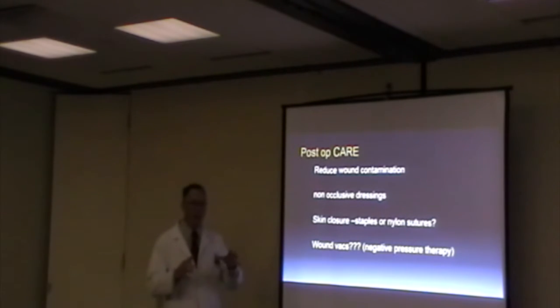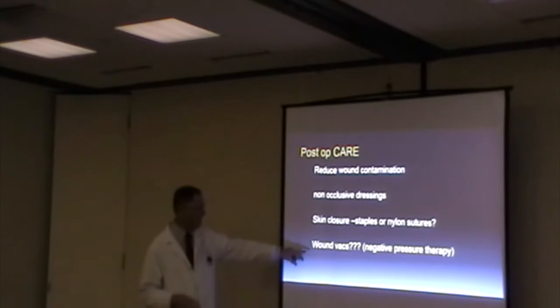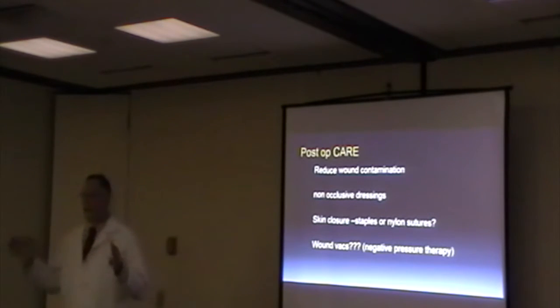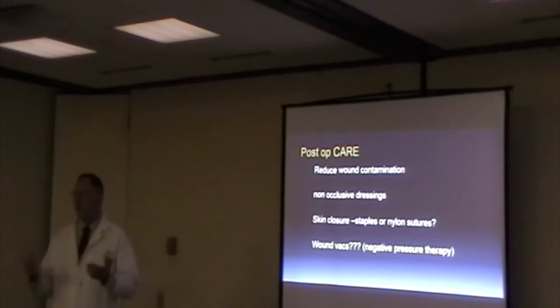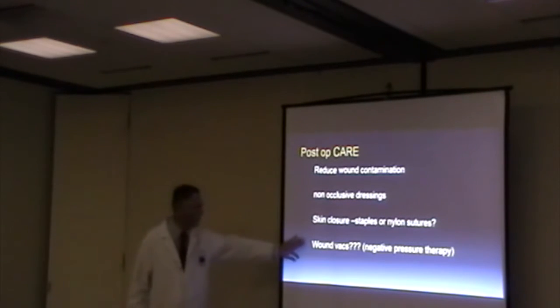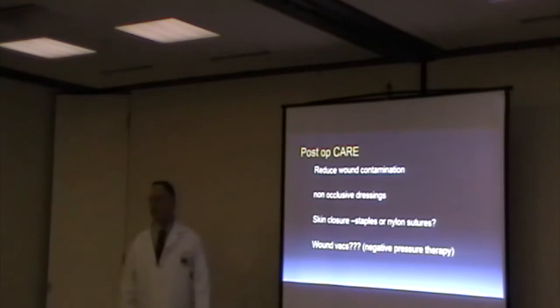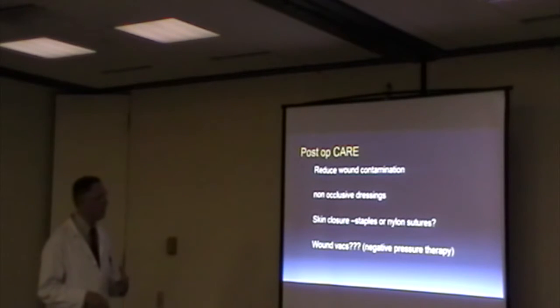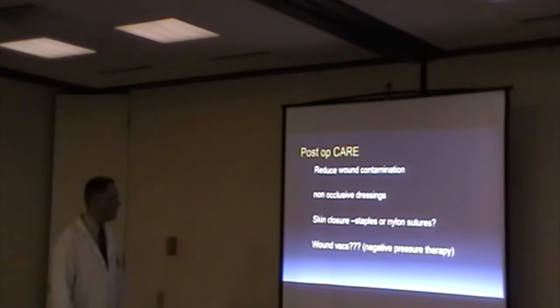If somebody is really heavy or diabetic, we tend to use staples and or these superficial wound vacs. That negative pressure therapy works really well. It draws the extra fluids out, and it promotes blood inflow that carries oxygen and the little white blood cells in the wounds. So these wound vacs, you guys have seen those? Yeah, we should use those more, especially with our big stout Americans and if they have diabetes or rheumatoid arthritis, immune suppressive stuff. So the wound closure and the wound vacs all help.